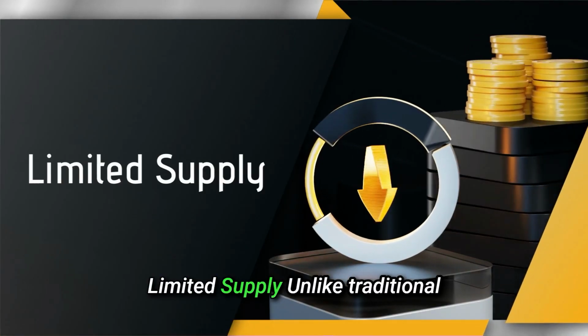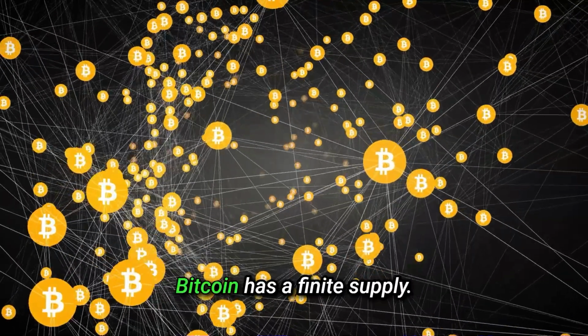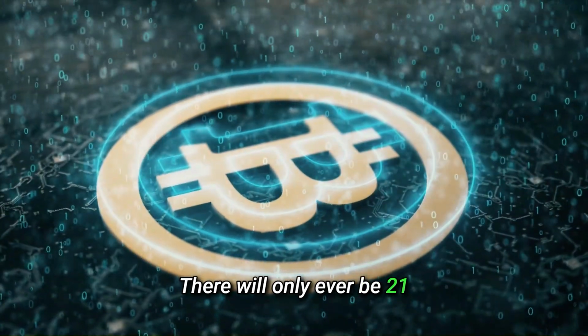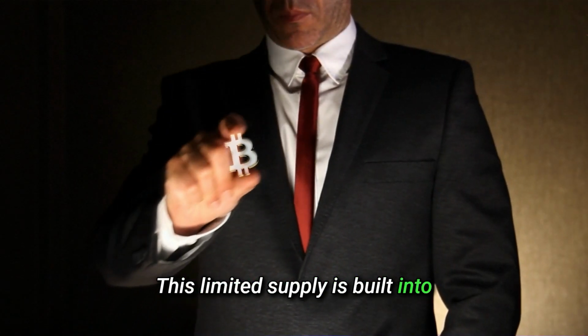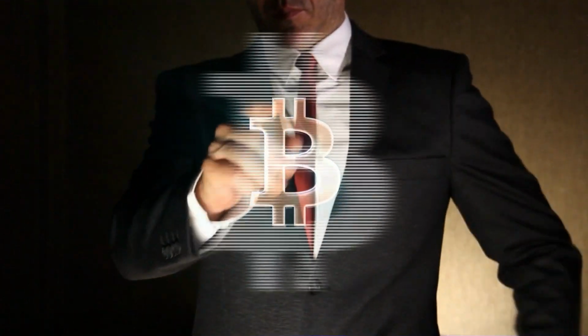Limited supply. Unlike traditional currencies which can be printed by governments, Bitcoin has a finite supply. There will only ever be 21 million Bitcoins in existence, making it a deflationary asset. This limited supply is built into the Bitcoin protocol and helps to maintain its value over time.